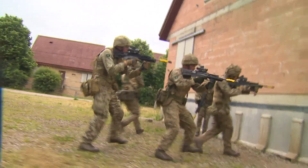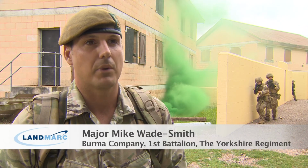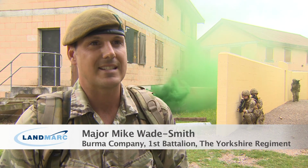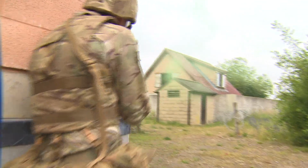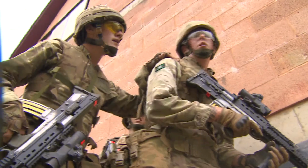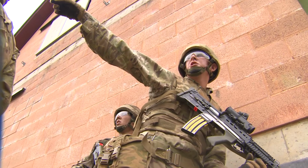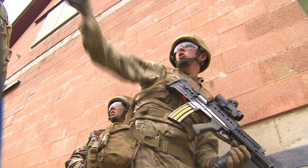The British Army needs to prepare for success in an increasingly complex future and contemporary operating environment. The urban environment is one of these. We must train with special tactics, specialised equipment, and importantly, training in facilities such as this is just so critical, so that we deliver success on future operations.